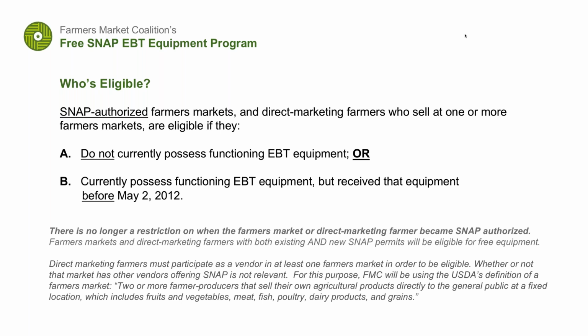So before you apply, let's walk through the eligibility criteria that we have. The first criteria under which you might be eligible is if you do not currently possess functioning EBT equipment. This might mean that you just received your SNAP authorization and you don't yet have equipment, or it might mean that you purchased equipment at some point in the past, but it no longer functions in a way that enables you to accept EBT transactions. The second criteria is if you currently have functioning EBT equipment, but you received that equipment prior to May 2nd of 2012.